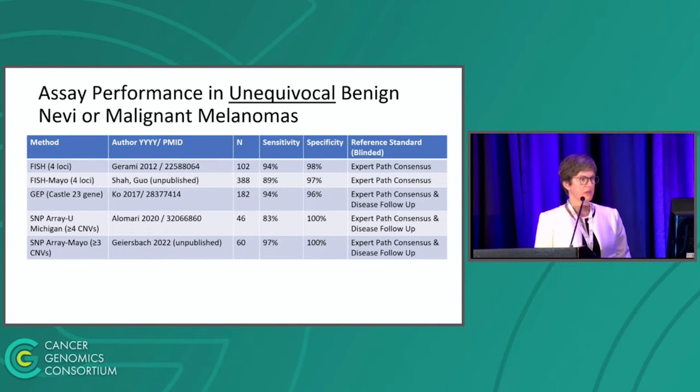So in unequivocal benign nevi or malignant melanomas, it turns out that the performance of these various technologies is quite good. And this is the basis for most of the clinical validation studies, because we know ground truth. Ground truth can be expert pathology consensus, or it can be disease follow-up, or both, as I've shown here. And so really the sensitivity ranges from high 80s to low 90s with excellent specificity, particularly for the publications using SNP array.